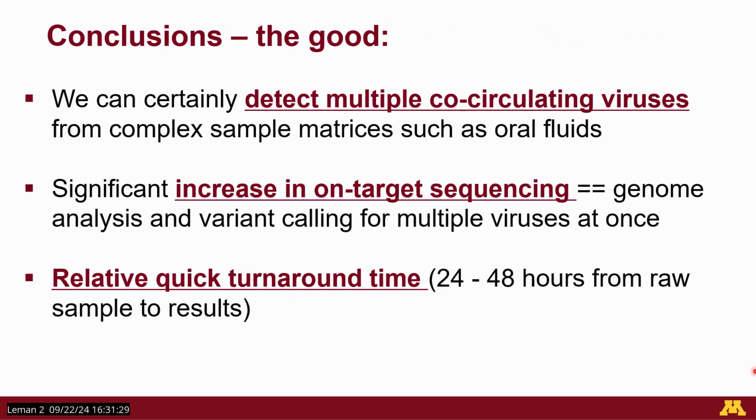As a conclusion, we are able to detect multiple co-circulating viruses from complex samples, such as oral fluids. We had an increase in the on-target sequencing rate for these samples, and this will allow us to later do genomic analysis and variant calling for multiple viruses at once. And the workflow is relatively fast. It takes 48 hours from raw sample to the results.